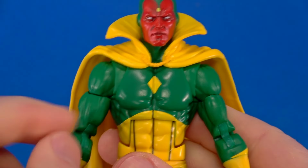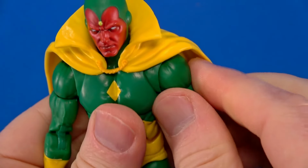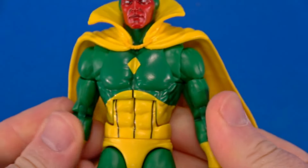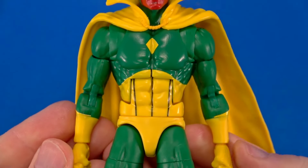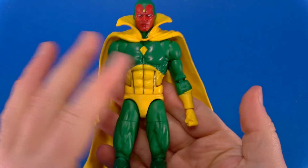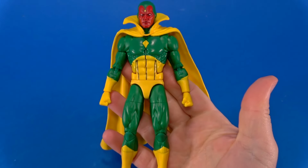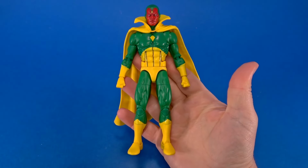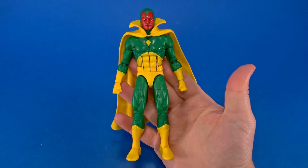I just realized the butterfly joints were kind of forward. If I take them and move the shoulders back, that gives him a little more width, bulks him up slightly. Okay, well, not just because of that, but the more I sit here and stare at it, look at it out of the package, this is Vision. This is my Vision.